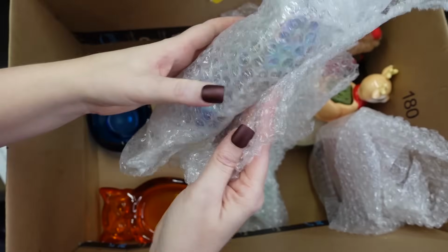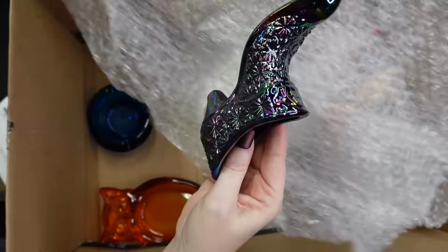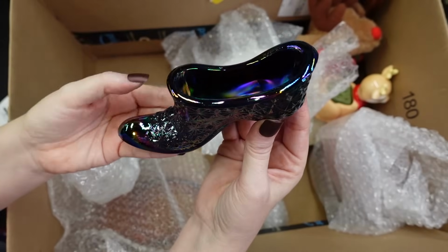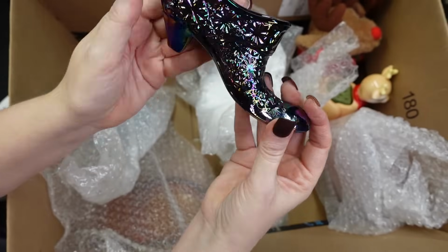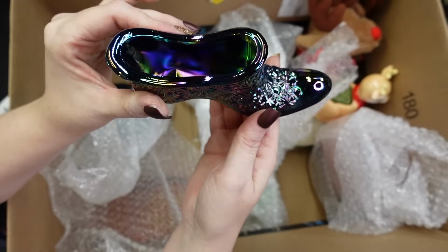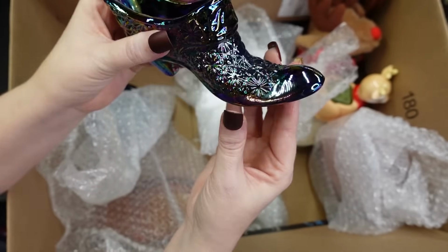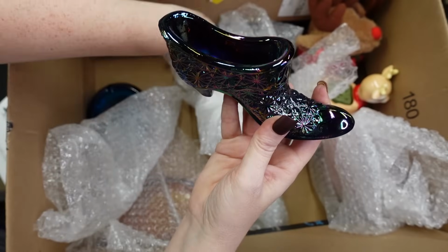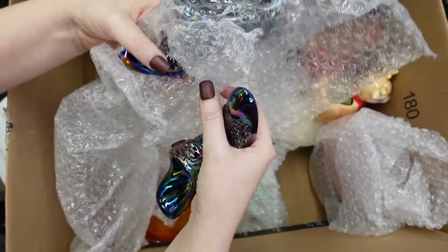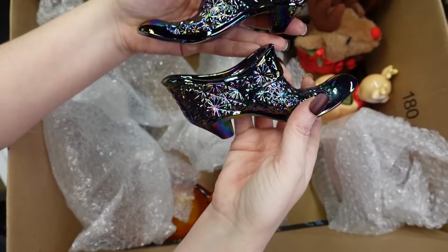And next, oh, he won 2 of these little Fenton Daisy and Button carnival glass shoes. These are really pretty. I love that kind of carnival glass that looks like an oil spill, like the rainbowy look. He did win 2 of these, I believe. I think this is the other one. And these were both $2 a piece. So got 2 of them.